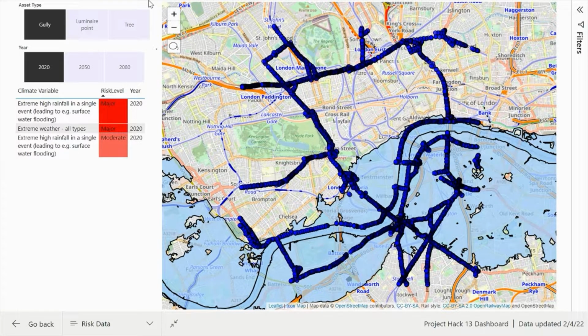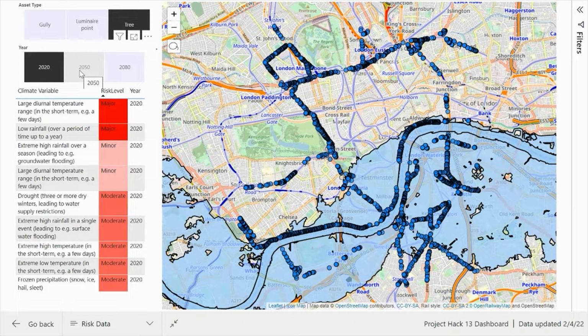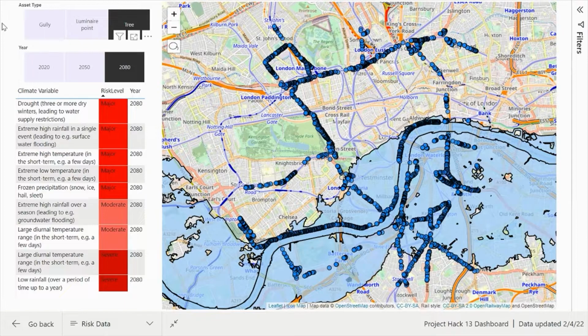This is our Power BI dashboard that shows the location of all the different assets that we have data for and the flooding risk ranges around the Thames. You can filter the dashboard by the different asset types. So you can select gullies, luminaire points or trees, and you can choose the different years that we have risk data for. So you can see in 2020 all the risks for the trees, and then you can see them for 2050 or 2080 as well.